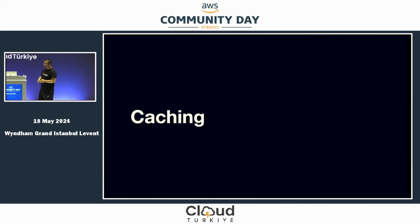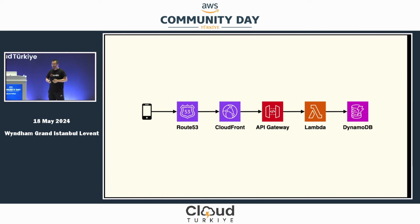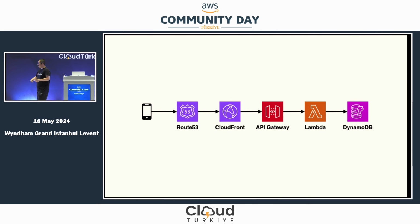Another thing you can do is apply a clever, efficient caching strategy to your application. To me, caching is almost like a cheat code for building large, scalable, and performant applications, but also cost-efficient ones as well. And if you consider a typical, say, serverless API, where you've got Route 53 for custom domain name, CloudFront in front of your API Gateway, and Lambda, and then DynamoDB.